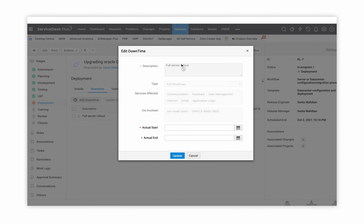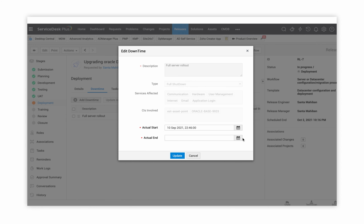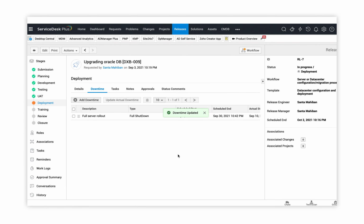So I click on Edit. The data that is defined in the planning stage will be grayed out, and during the deployment, I can go ahead and mark the actual start and actual end date of the downtime, and I can click on Update.